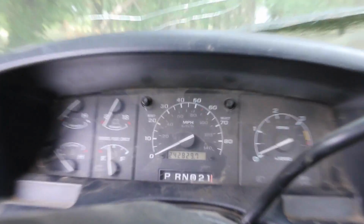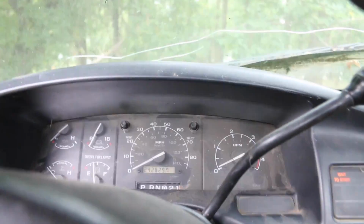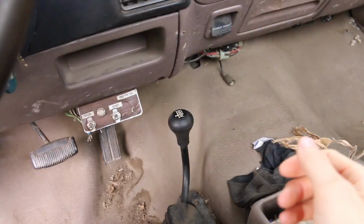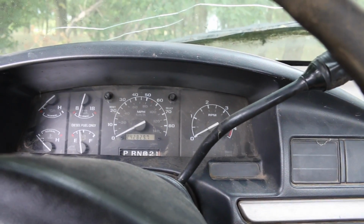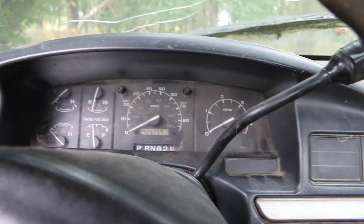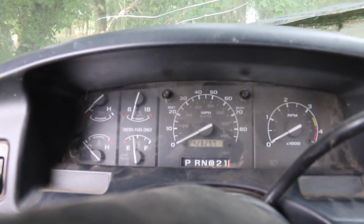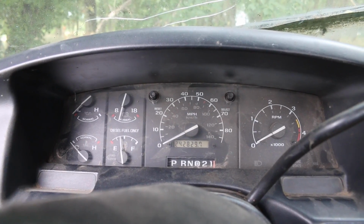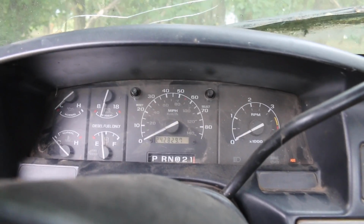So let's do the weight to start. That's how many miles it's got. It's a 93, 242,000 almost. So let's try with no throttle and see if it stalls, because it might, because it's got an air leak problem in the fuel. Diesels don't like air leaks. Glow plugs are burnt out, that's why. Okay, here we go. Yep.